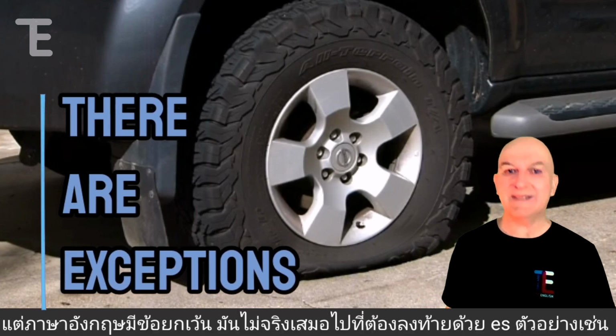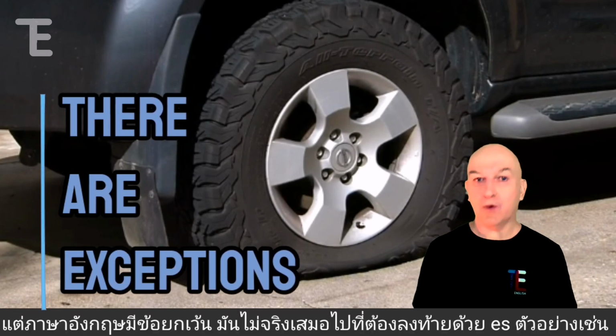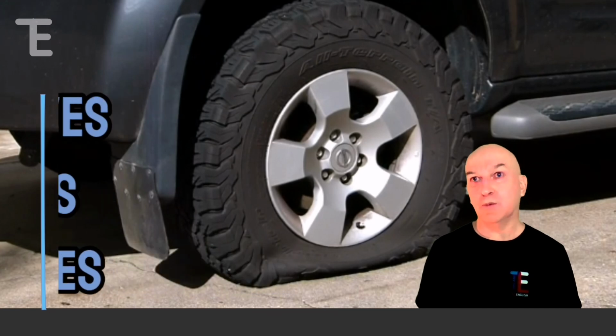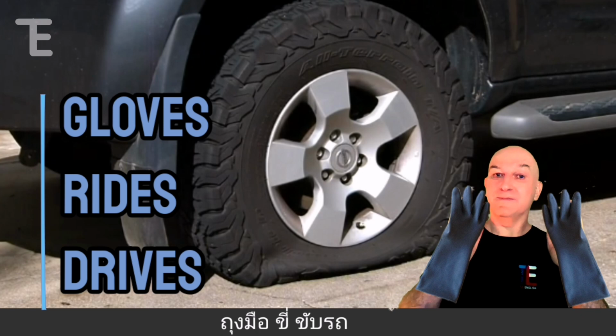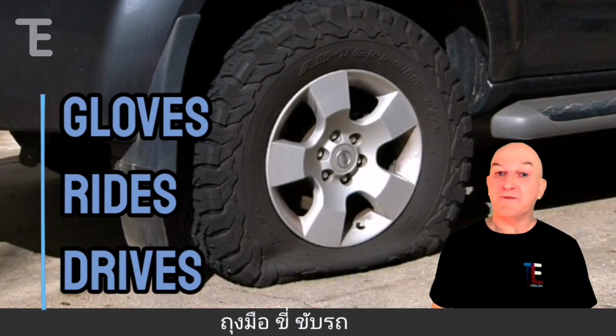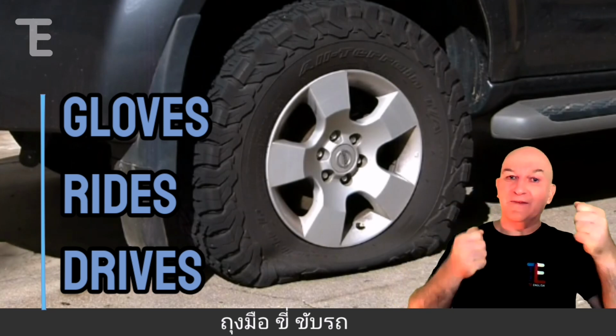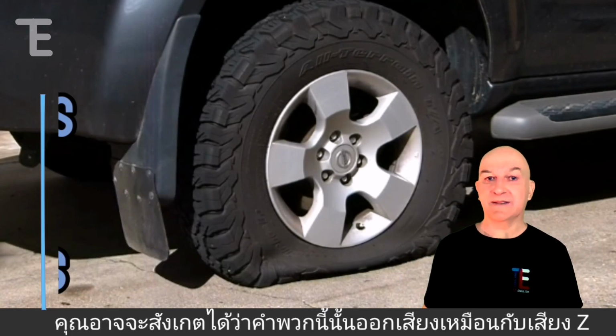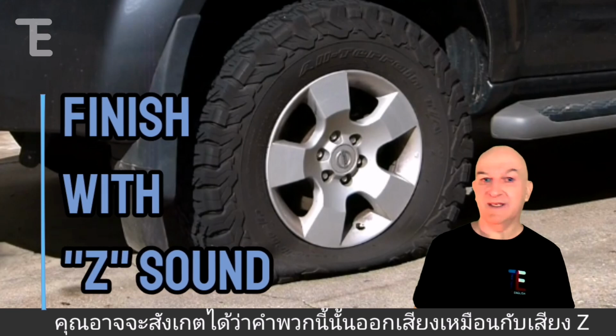But because English is English, it's not true of all words that end with ES. For example, gloves. For example, rides. And for example, drives. You can hear that in those cases, they actually make the Z sound.